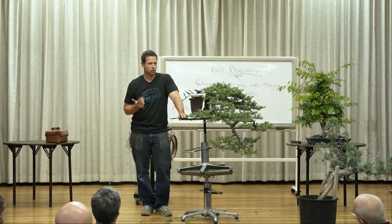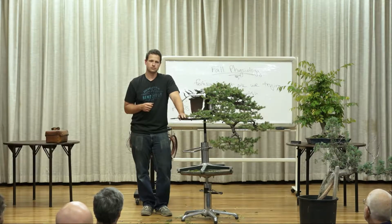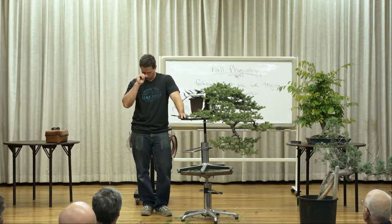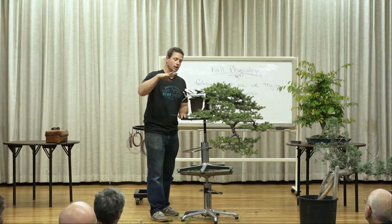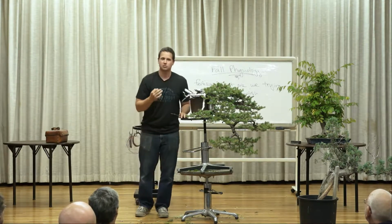Deadwood. What is it that's so valuable about deadwood? Tells a story of what? Of age. Tells a story of age. Cool. So when we're going to come in here and we're going to have evolved this tree to this point and we're going to regain the proportion and we're going to limit, are we going to cut all these branches off? No, we're going to leave some deadwood behind.